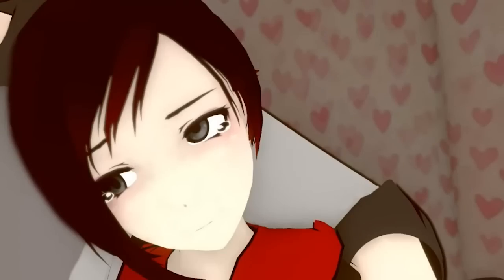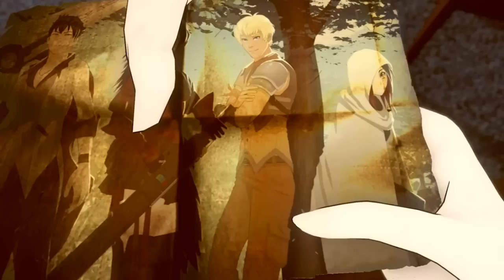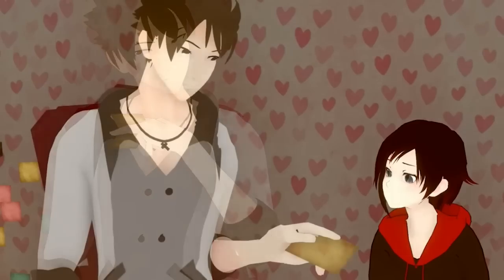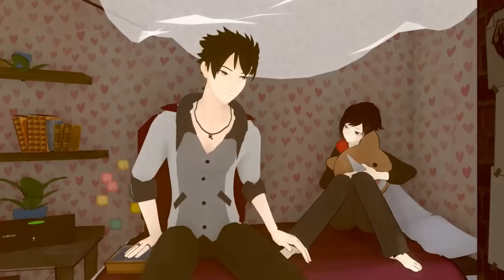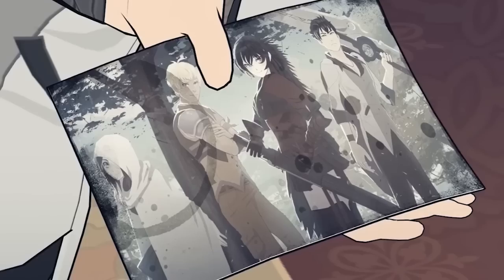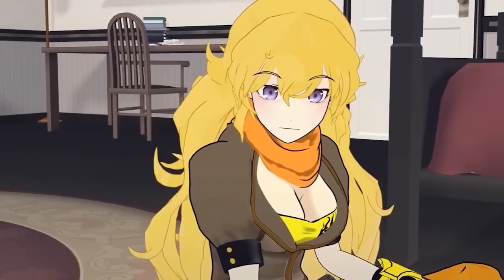More small details I adore is how Crow's Team Stark picture is folded and faded. It makes way more sense that it would look old and worn, given that he's been holding onto it for years now. I never realized just how pristine it looks in the actual show until I saw this animation.